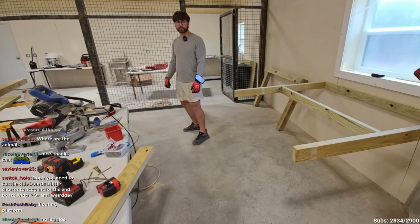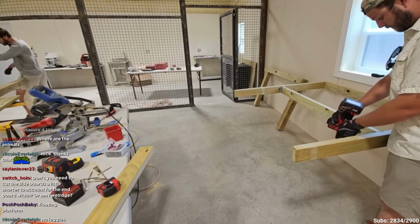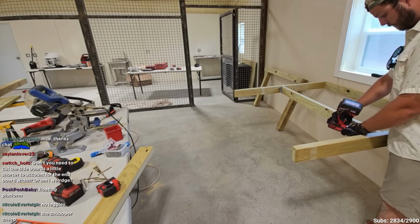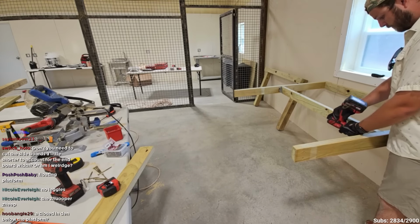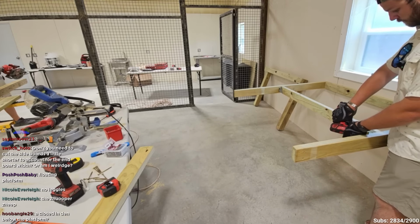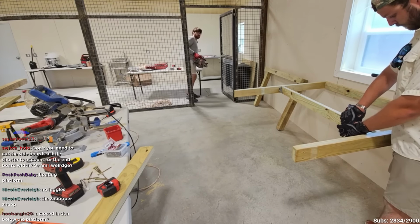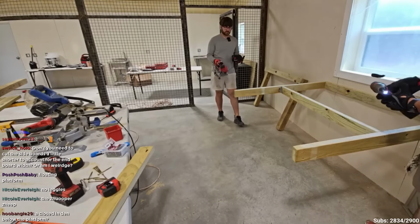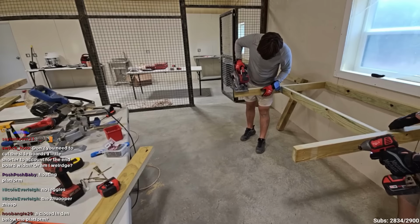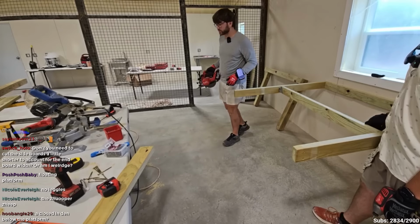Zip. Where's the zipper zip? Zipper zip. Right there. We're just shortening the length, so I shouldn't have to adjust any more boards for this. Honestly, sawzall might be easier for this one, for this cut.